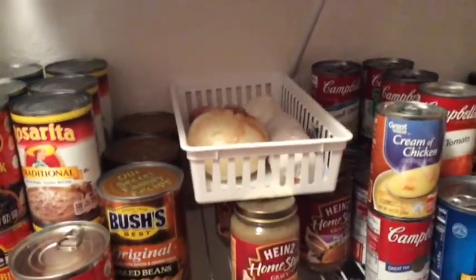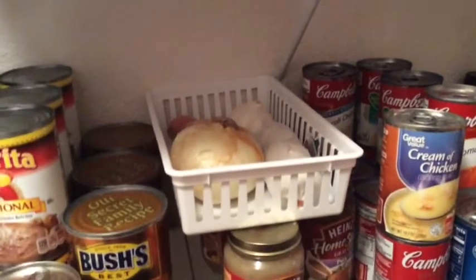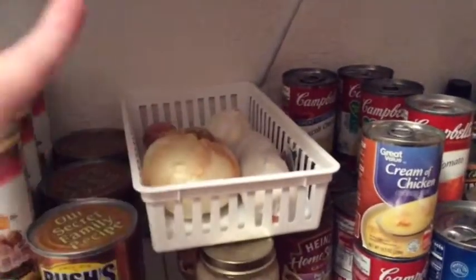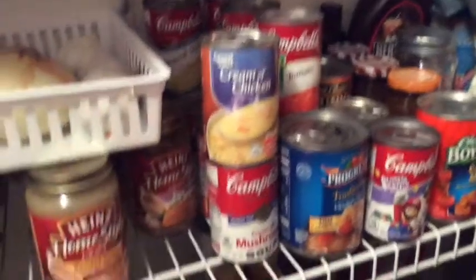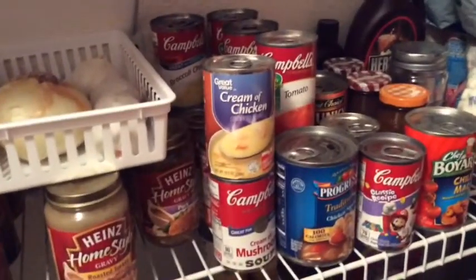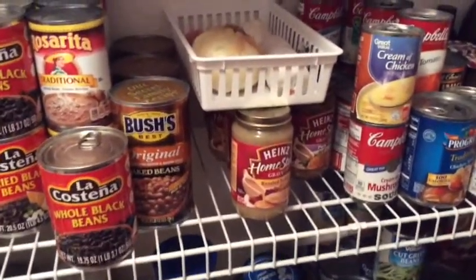So I've been researching how to store food the best too. They are supposed to be kept in a cool, dry, dark place. So there we go, in an area where it can get air to it. There's some soups. I'm trying to get away from the cream of soups because of all the additives and all the salt. So I'm going to be making my own. I've got some gravies, another thing I want to use up and make my own.